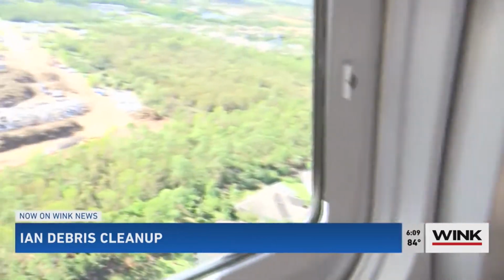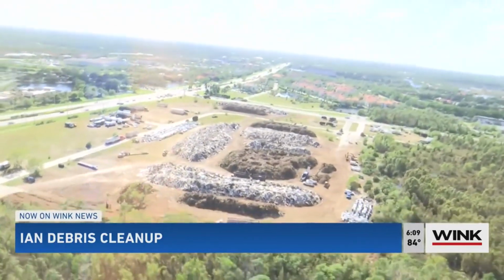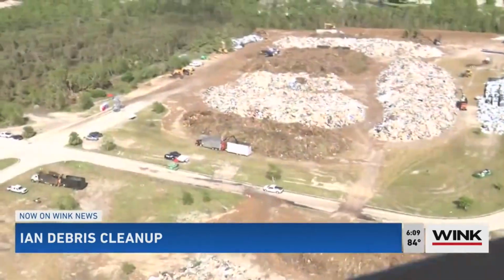It's not just from Lee County, it's from surrounding cities as well. Take a look at this view outside of the helicopter. It's not just the projects. There are piles within these projects. They wanted to bring us up here to show us how this all works.